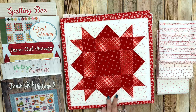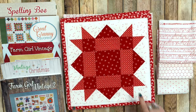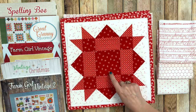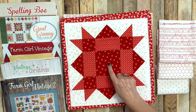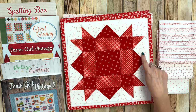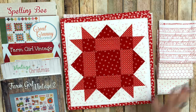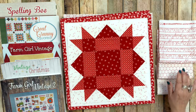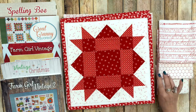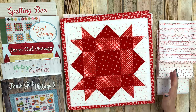Okay, so this is Sisters Quilt Block, and this is from Farm Girl Vintage 2. I forgot that I was doing four blocks then as well. So this is the fourth one. This is also a print from my Stitch collection coming up, and I paired that up with a print from my Prim. And then of course the background I used here is my little chicken tracks from Farm Girl Vintage. And I talk all about the fabrics that I'm using, all the different backgrounds, in my last video on this channel, and that's also all explained on my blog.